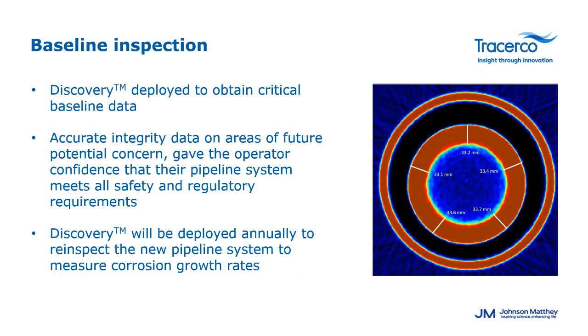Again, a recent development that has been used in Discovery is baseline scan on new pipelines. So in this case, we work with the operator to look at their own corrosion modeling data and determine areas within the new pipeline that would be areas of interest. Once the baseline data has been acquired, Discovery will then be deployed annually to monitor corrosion growth rates in these locations. We've got an example tomogram that we obtained here. As we expect, we have consistent wall thickness measurements. However, one thing to note was that the position of the production pipe is not ideal and isn't sitting dead center, so we were able to advise the client on that.